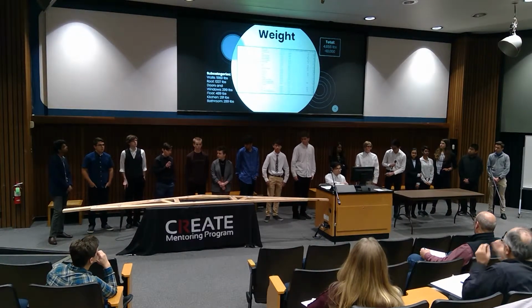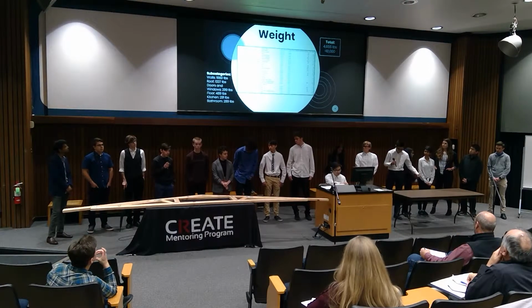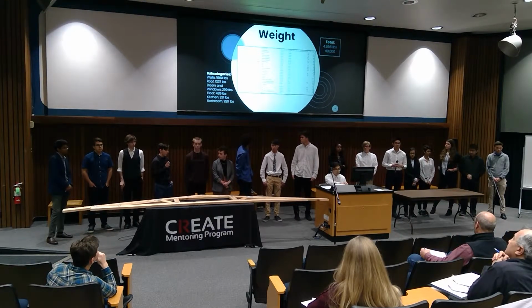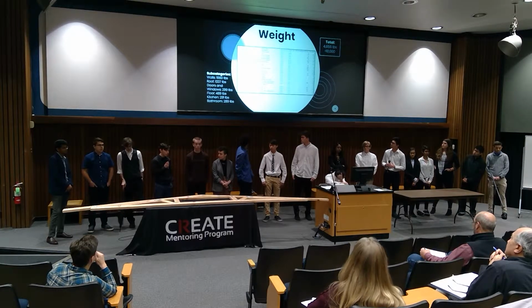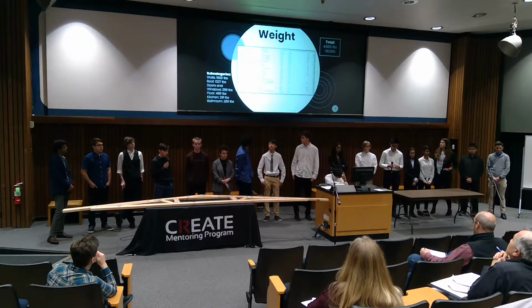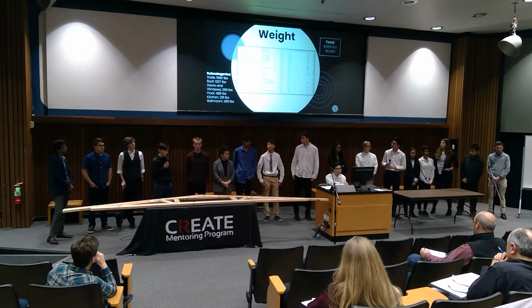Hi, my name's Owen, and I was responsible for doing the weight calculations for our tiny house. Using a new skill that I learned through tutorial videos, I was able to take the density of each material to find the approximate weight for our tiny house, which is a little over 4,500 pounds, which is far under the 10,000 pound max.